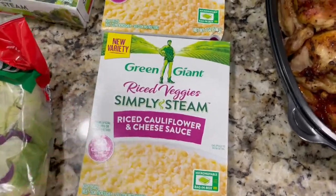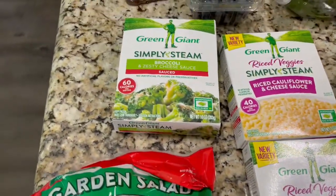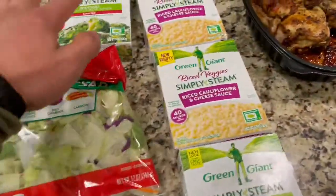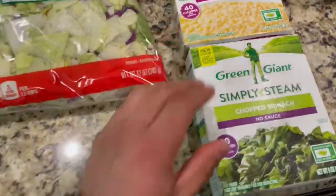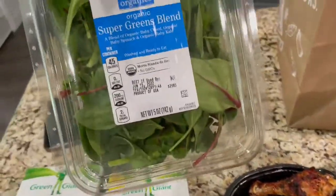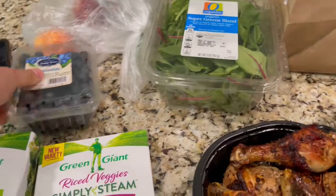Macros, and these are very friendly. We got broccoli and zesty cheese sauce. I got 2 servings of food here, so I'm gonna eat some of these later. Right now, I'll probably have these 2. And then I bought some garden salad. And then I bought a super green blend. A little bit of all the good greens.